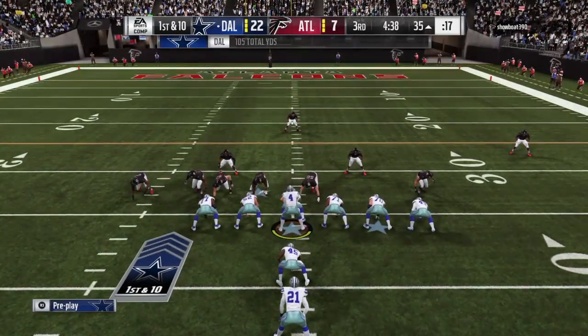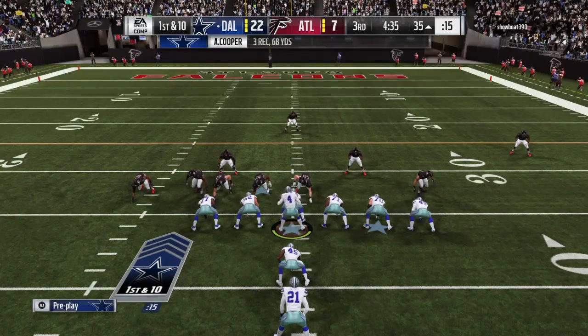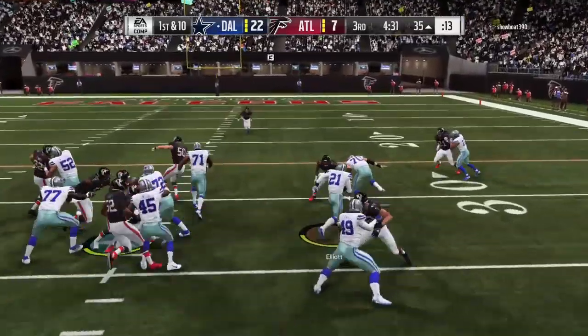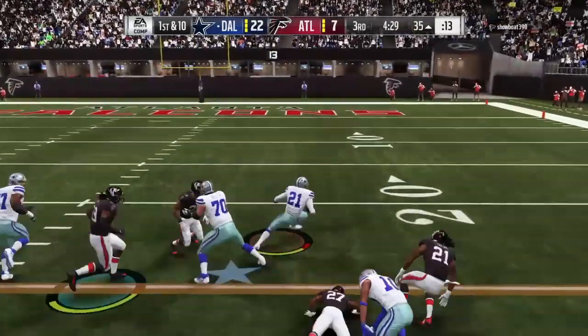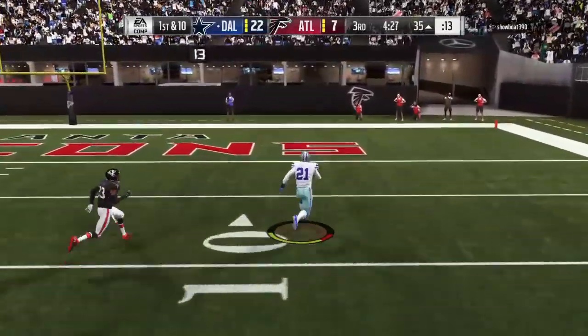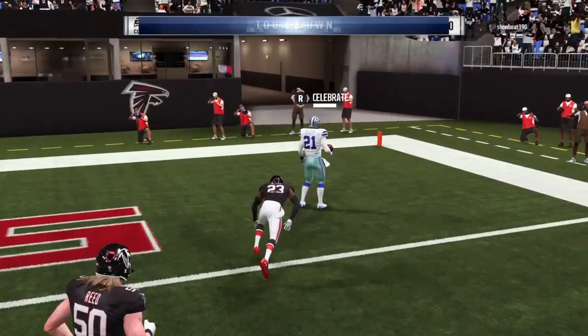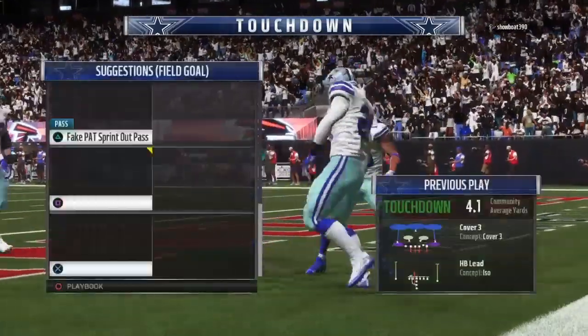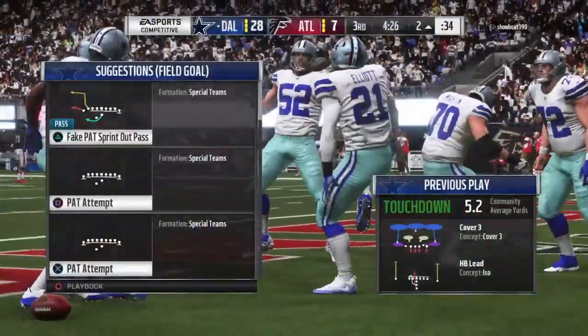26. The give is to Elliott. Space to run past the 20. Touchdown, Cowboys! Ezekiel Elliott, 35 yards. And the Cowboys extend their lead.